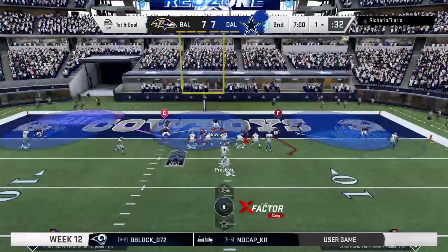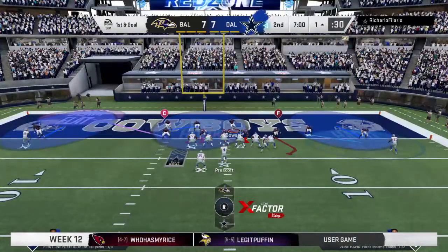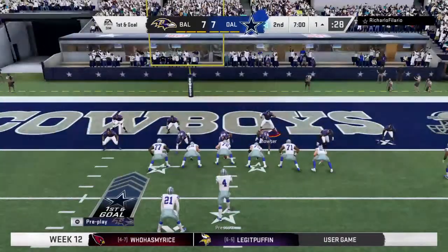Here we go, 47. Come on, D. He's coming. We got double up.